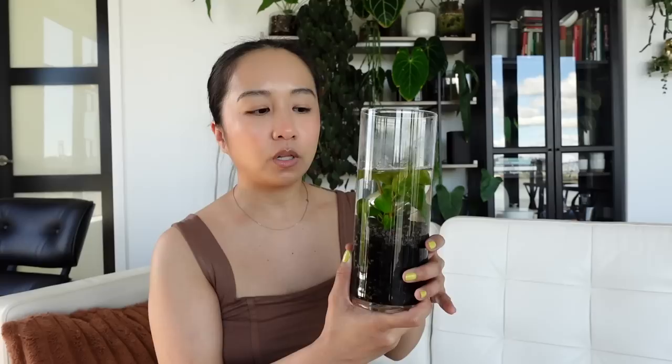I think that this would be a great aquarium plant, especially if you have a bubbler and a filter and it's like a whole ecosystem in there. But just in a little vessel like this, it gets really gross. So I don't recommend doing this. I just wanted to see if it was possible, and it is, which is great. But I am ready to not see this anymore because it's a little gross.